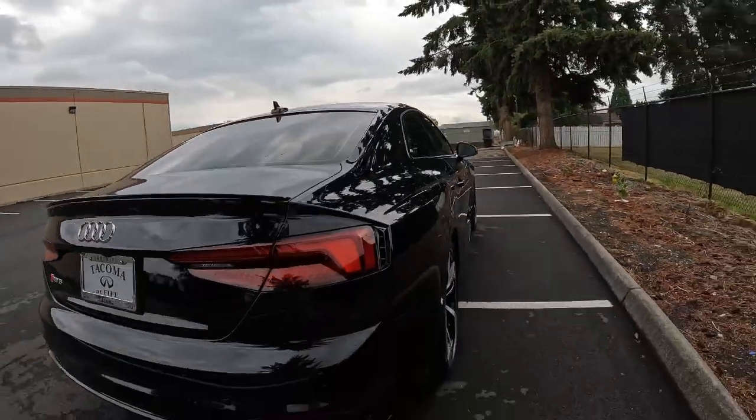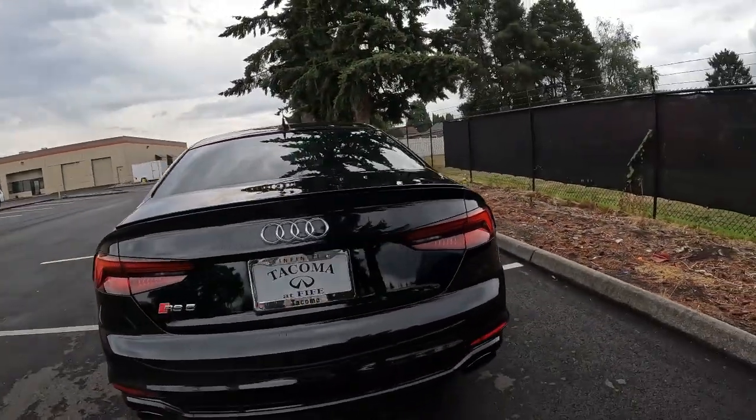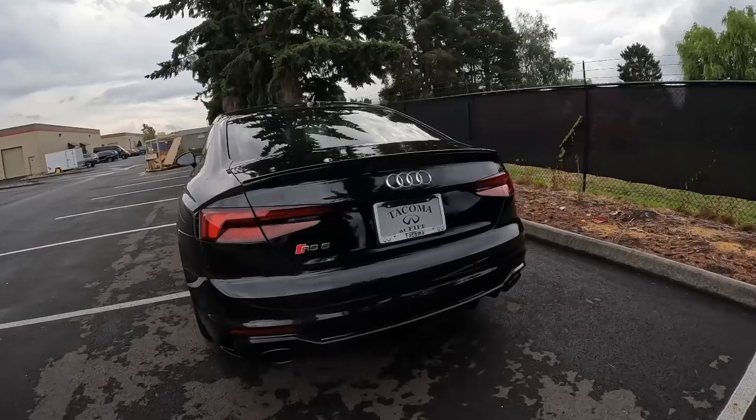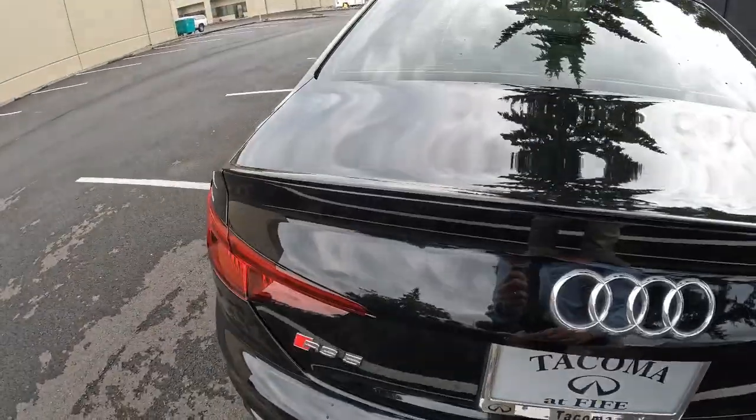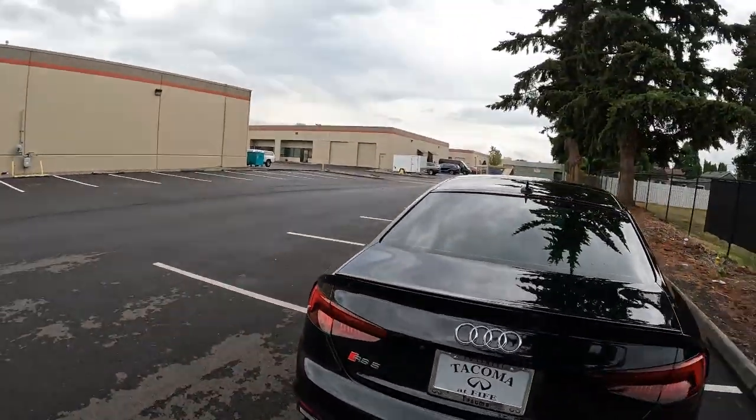Nice styling on the rear. This one has the upgraded sport exhaust system with the black tips. Underbody diffuser. Decently sized trunk for a coupe. All right, I'll put the camera down and we'll rev that engine a little bit.